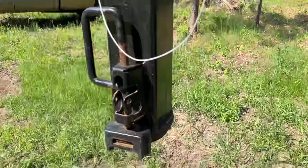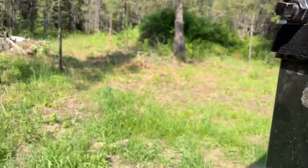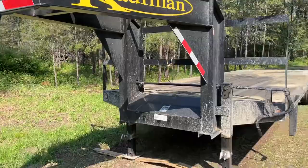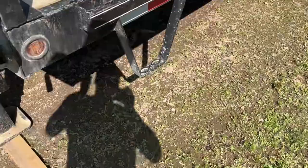I got the adjustable coupler here, that way you can fit different heights of trucks. You see when I bought it, they lowered it down one to fit on the 6.7 better. So I love that. I love the jacks. They're super heavy duty. They work great. I love that it has a toolbox, but there's also something about that that I hate that I'll get into here in a second. I love the step here.